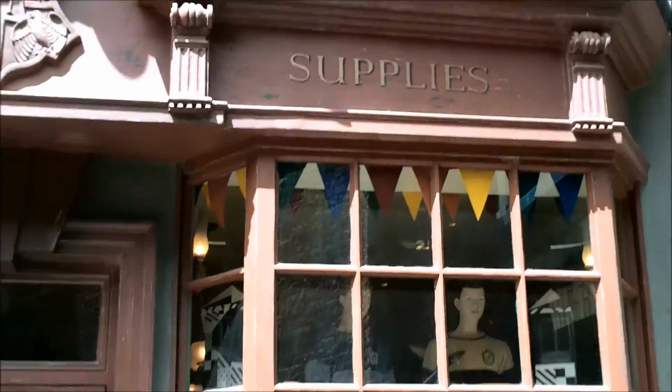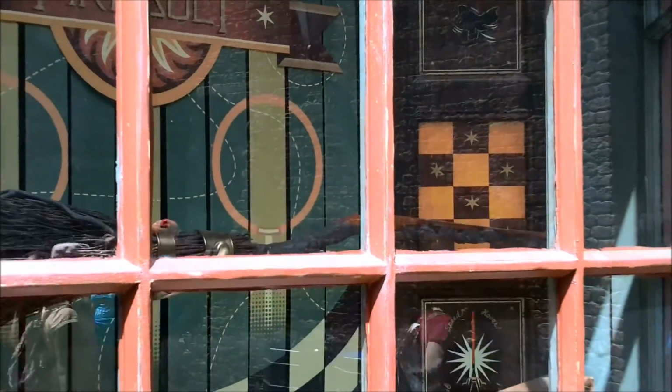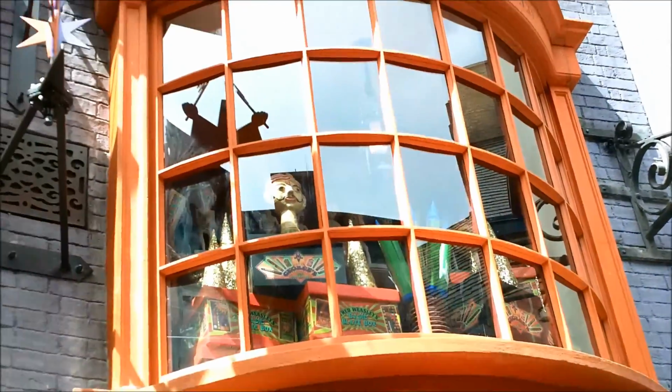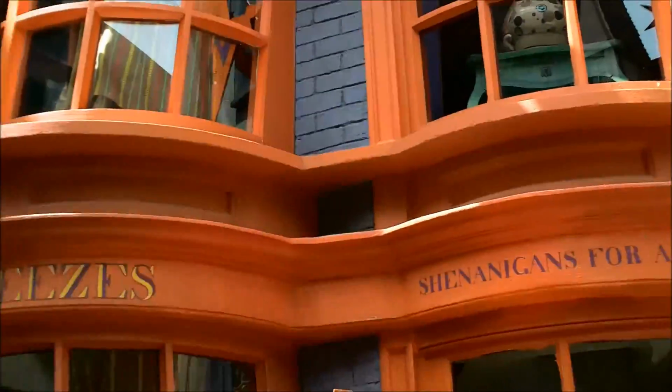Supply store, you go in there and they sell all sorts of merchandise related to Quidditch. Next to it is Weasley's Wizard Wheezes. It's like a trick store, lots of neat stuff in there.